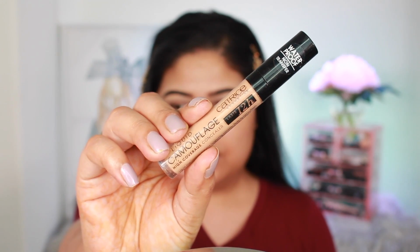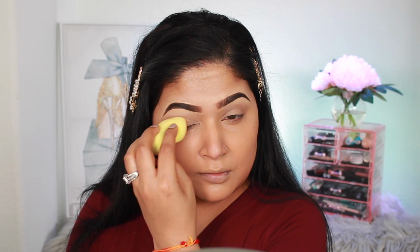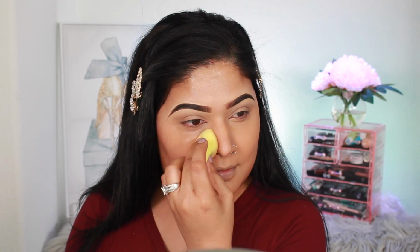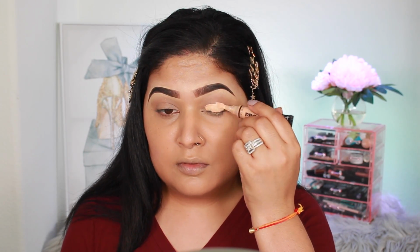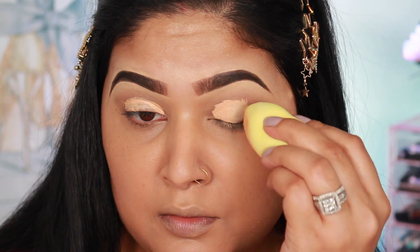To conceal my flaws, I'm going to take the Catrice Liquid Camouflage High Coverage Concealer, which lasts 12 hours. The shade I'm taking today is Desert Beige 048. If you are in the market for something affordable, this not only works really well, but it also smells so good. As you can see, all I have on is this concealer and my face looks flawless. Perfect, no makeup day. I'm going to prep my eyelid using the LA Girl Pro Concealer, and I'm going to blend it out with the blender.